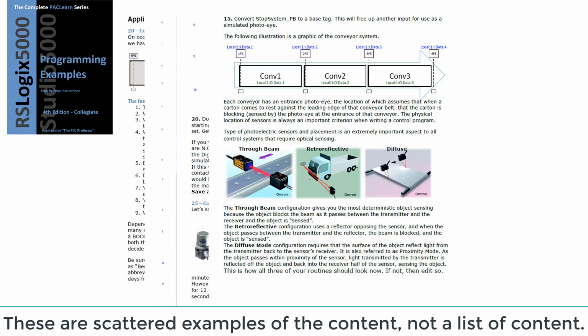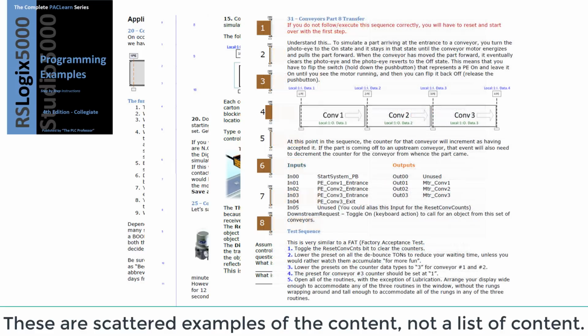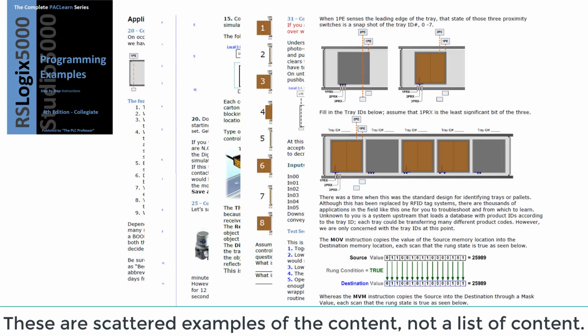Now they can apply RS Logix or Studio 5000 to that same application. Conveyor application, indexing conveyors or indexing cartons onto a conveyor, buffering, and then an elaboration on that same lab. And in this case, we're using proc switches to identify a set of pegs on each pallet to identify the pallet number. But the reason we're doing this is to use the mask move instruction.